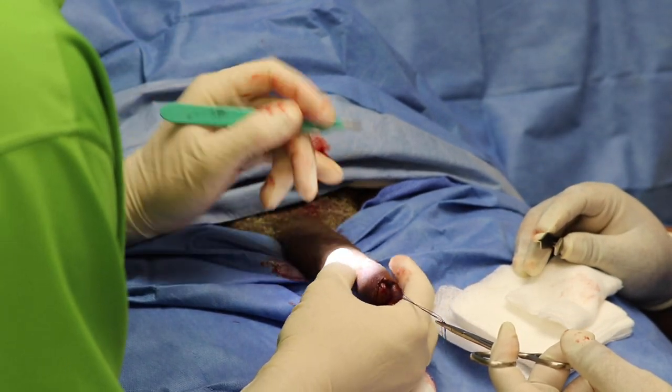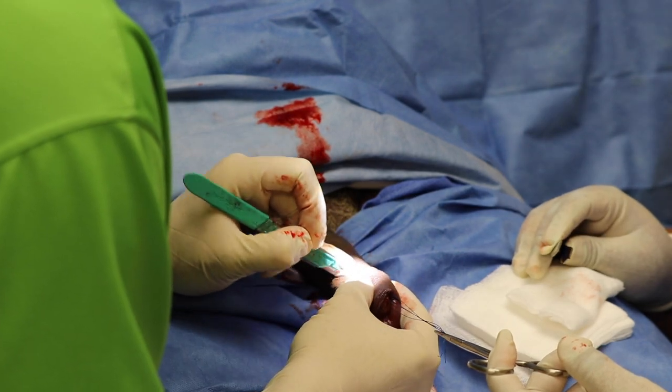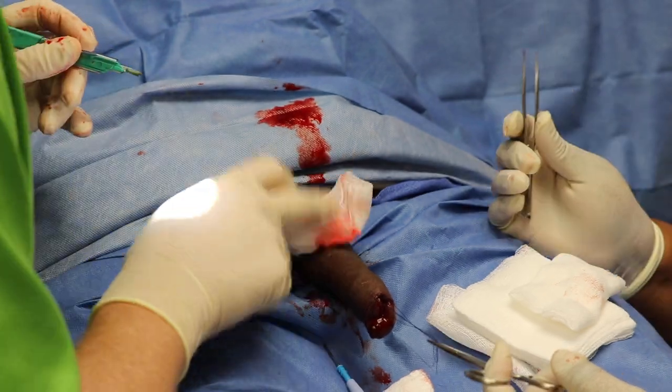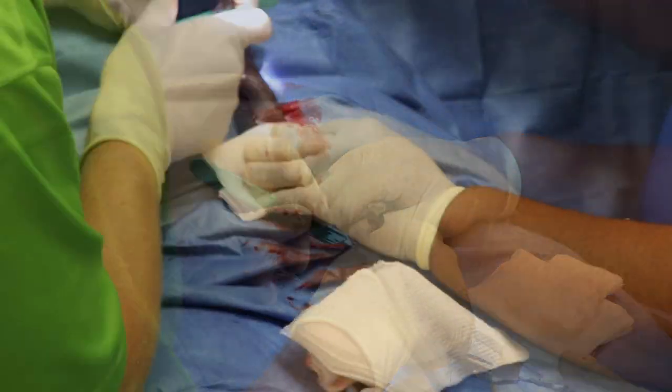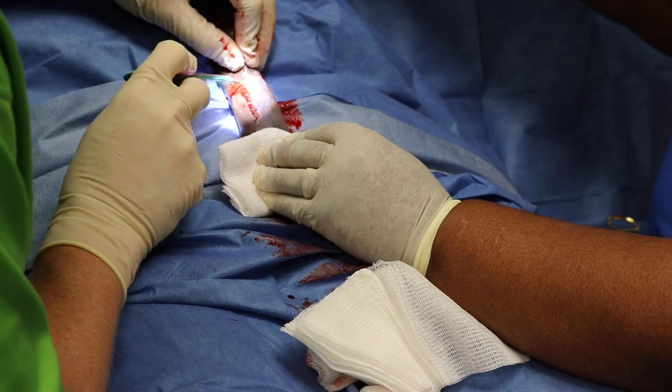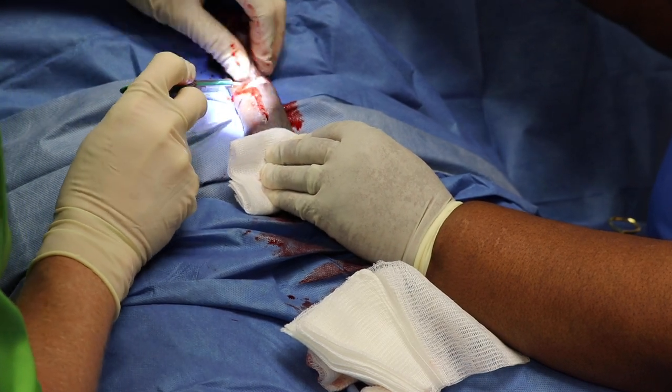We then make our second incision as the foreskin is pulled over the top of the glans penis. Again, we approximate this incision at the same area, approximately 2 centimeters behind the glans penis shadow, circumferentially around the penis.